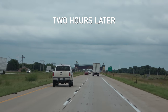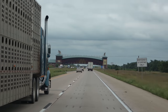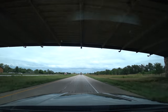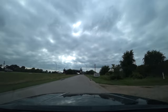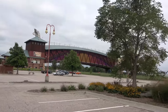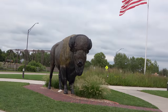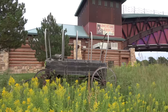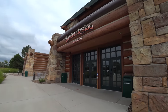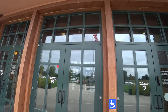What is that? I've seen that somewhere before. Maybe a YouTuber I follow was here. I don't know. Archway, exit now. Let's go for it. I thought it was going to be more like a place to eat or like a mall, rest area or something. I don't know where I got that idea. Nice bison here, by the way. But it's looking more and more like some kind of theme park. The Great Platte River Road Archway. Let's go inside and see what it's all about.